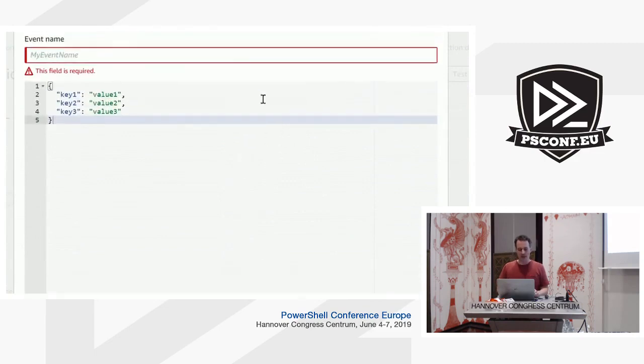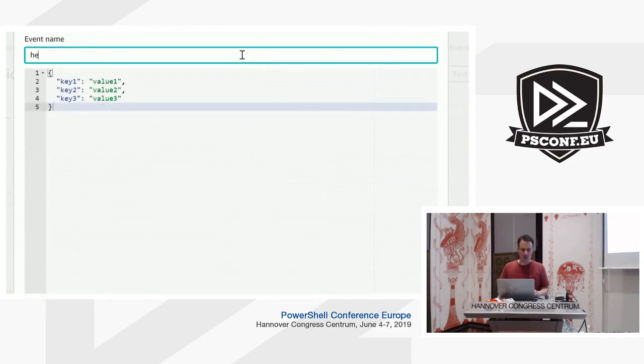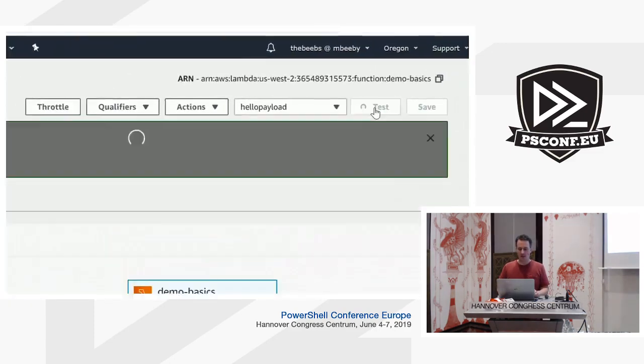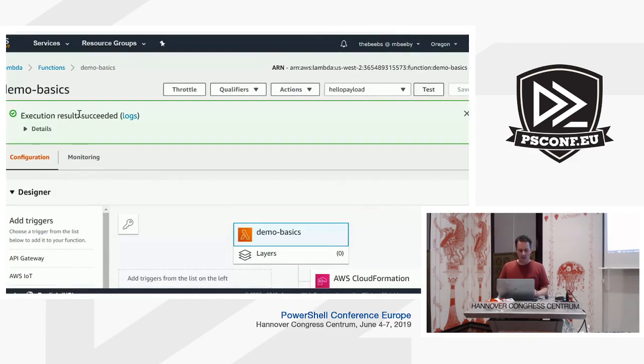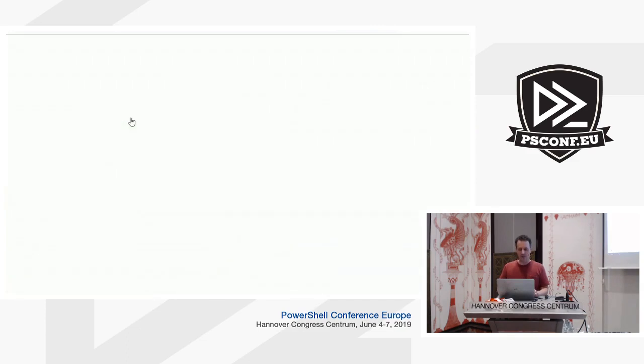I have to give the payload a name, so I'll call this hello payload. And it's just a JSON string with 3 key values. And I'll just send that over, and it will execute my function. That's the very first execution of my function, so it will be a bit slower as it's a cold start. And then subsequent executions will be far faster.